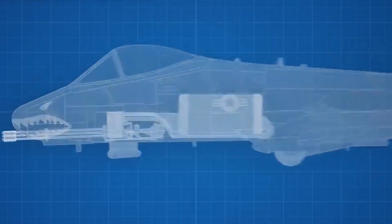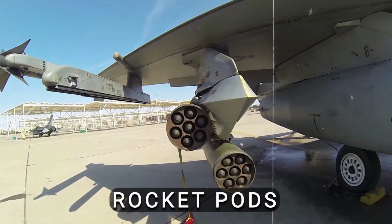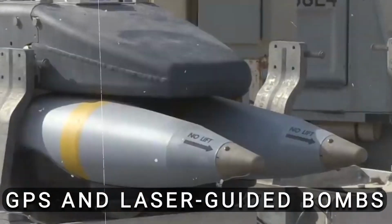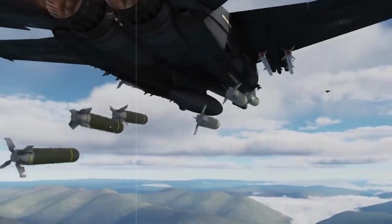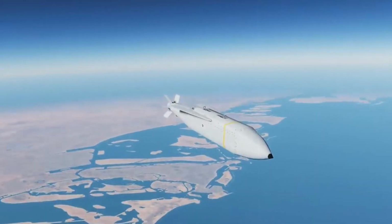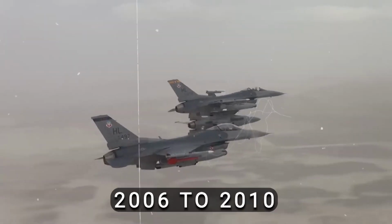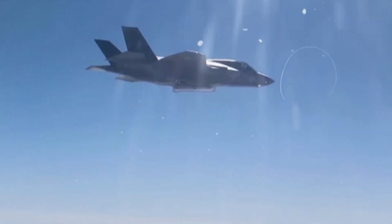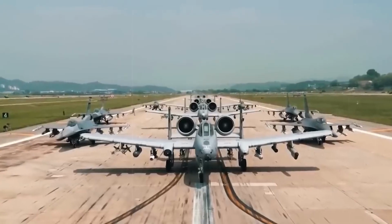Beyond this, the A-10's arsenal expands to Hydra 70 cluster bombs, rocket pods, GPS and laser-guided bombs like the GBU-39, Paveway bombs, JDAM wind-corrected munitions dispenser, and the AGM-154 Joint Standoff Weapon glide bombs. To keep this legendary aircraft current, the A-10 Precision Engagement Program, which was executed from 2006 to 2010, implemented comprehensive upgrades, bringing all A-10s to the A-10C standard.